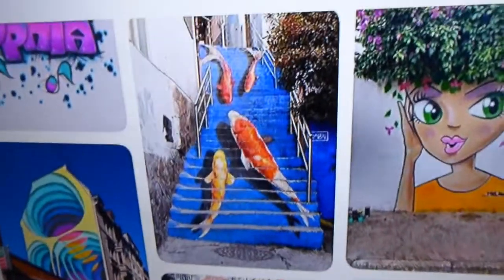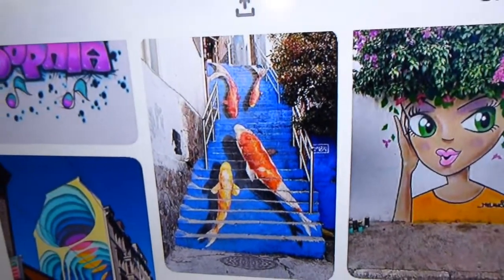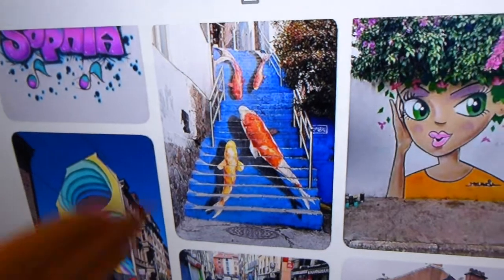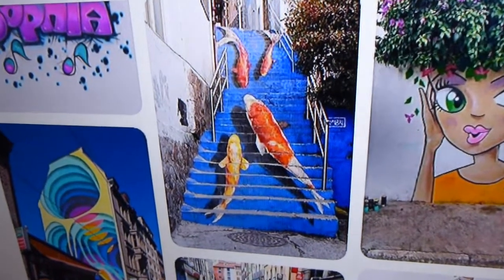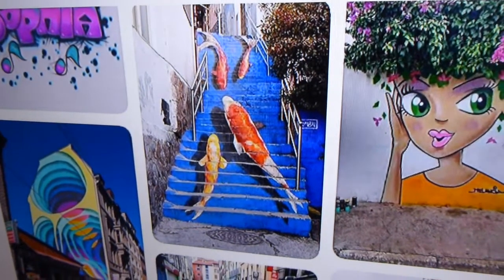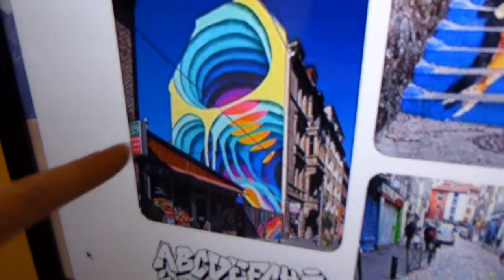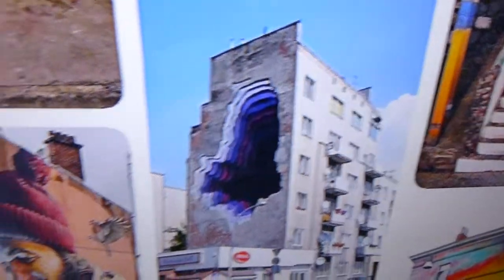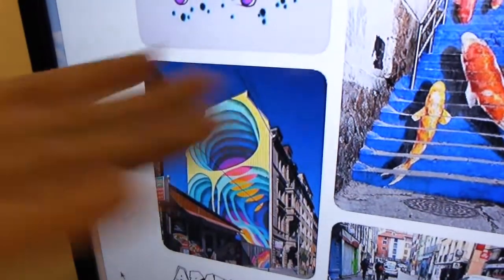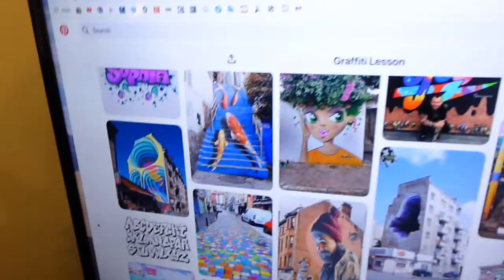It's absolutely massive. And then we've got these beautiful fish as well on another staircase in another town. And it only really works, this image, when you are walking towards the staircase. So if you were at the top of the staircase, you wouldn't be able to see these fish. You can only see them from the bottom of the staircase. Then we've also got this building here, which is a bit similar to the other building that we saw, which had the cave on it. It's a similar kind of idea where it looks like it's 3D, like you're going to walk through there, or maybe you might fly through there. So these are really, really cool. And we've got a few more murals down here.